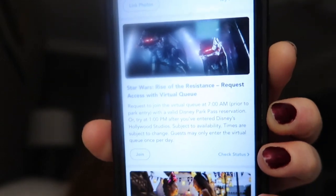I'm at 6:57 and 30. Okay, so now I'm going to go to the Disney app and open up the Disney app. You all know that Walt Disney World app. I'm going to scroll down to where it talks about Rise of the Resistance, and then you'll see where it says join. I'm going to hit join. It says check status on the other side. That's the one we want. Check status, and then it says join virtual queue. So you hit join virtual queue. Well, I guess it's the same spot.